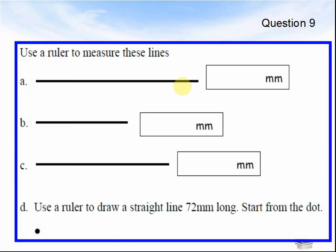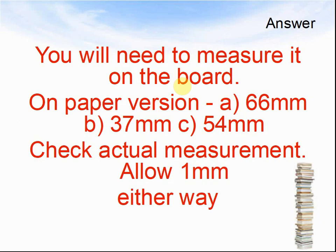Use a ruler to measure these lines. And use a ruler to draw a straight line 72 centimeters long. Start from the dot. Pause the video until you are ready to see the answers. Here come the answers. You'll need to measure it on the board. On a paper version, it was 66 millimeters, 37 millimeters, and 54 millimeters. Check the actual measurements. Allow 1 millimeter either way. Okay.